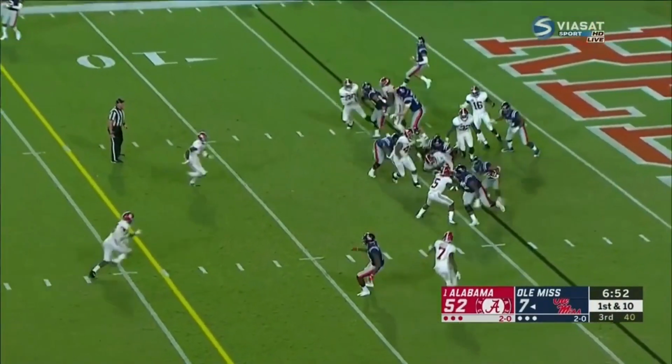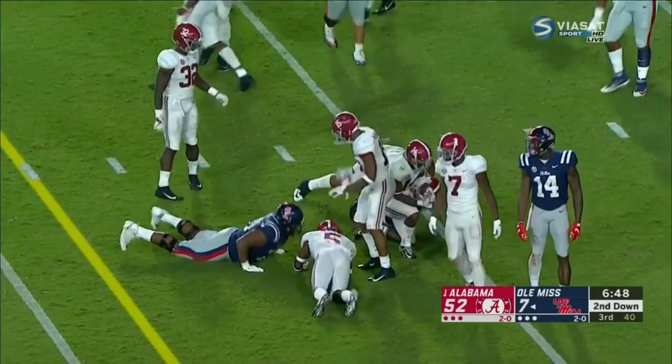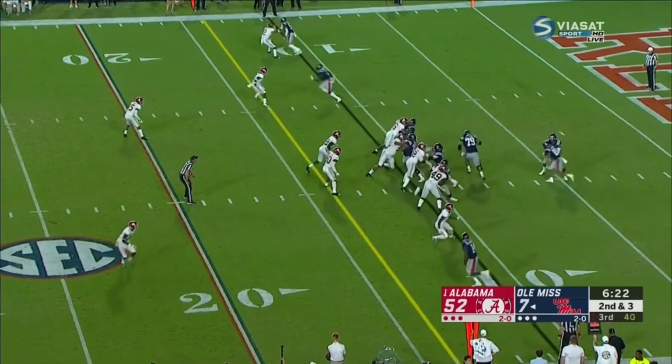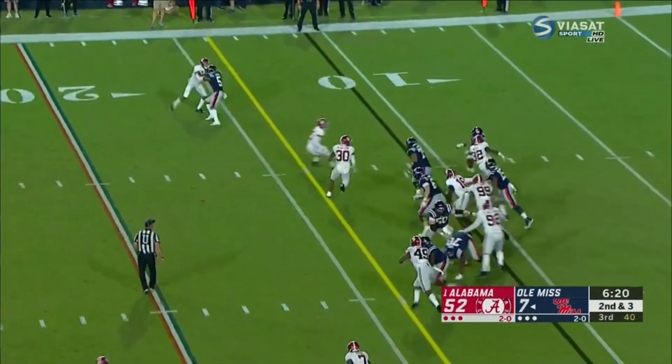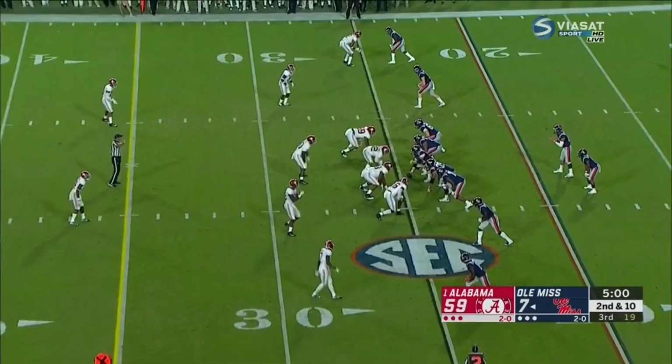After the interception, they took a look at the replay and deemed that C.J. Moore was down. His knee hit the ground at the 4. Holly knows everything about all of these turnover things.